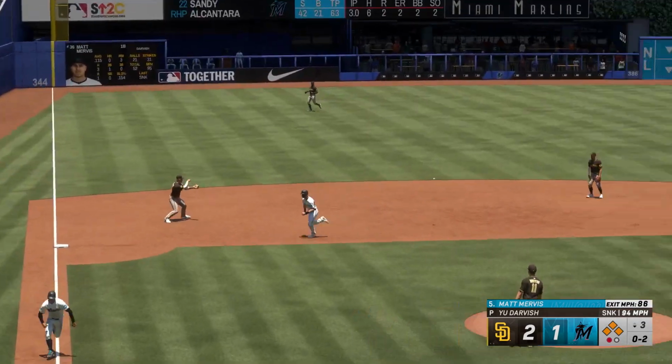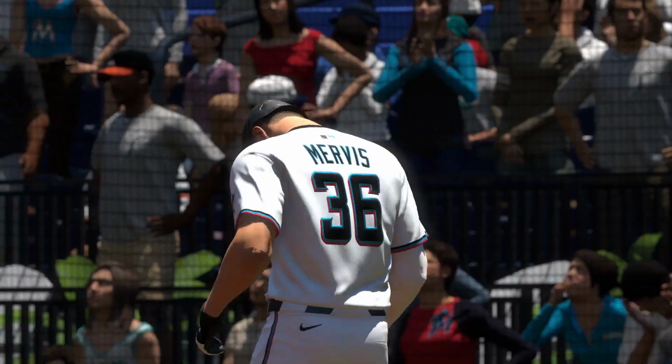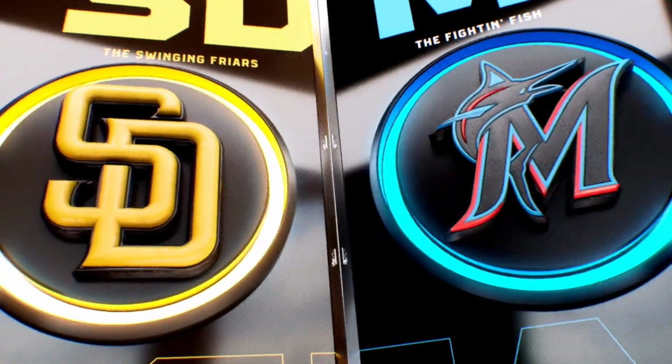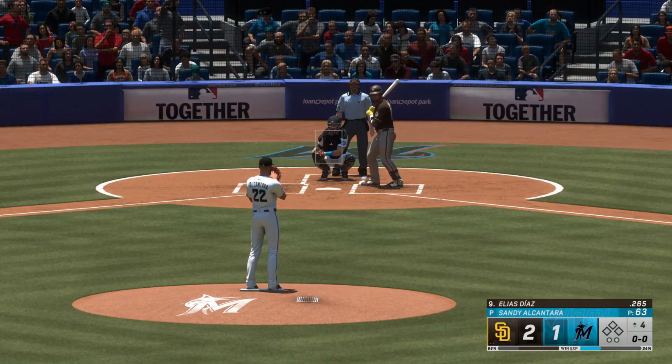Grounded to third. Could be 2. Machado out to second. Got him. The double play cuts down the potential tying run. Just trying to sneak one through with the bases low. New inning getting started. Stepping in for San Diego, Elias Diaz.